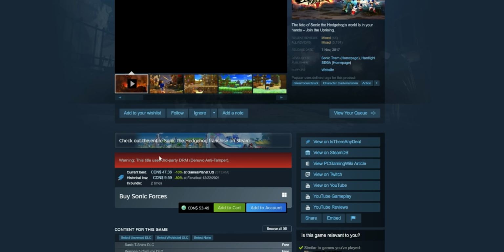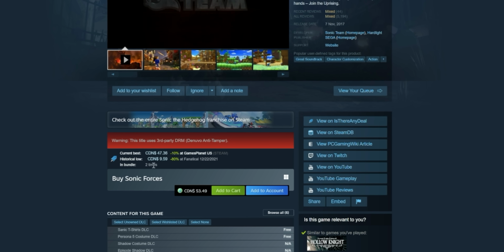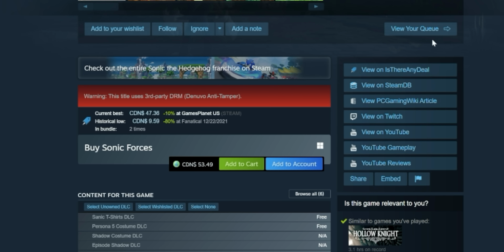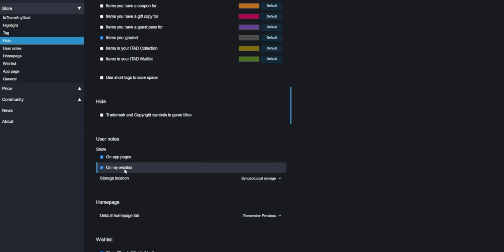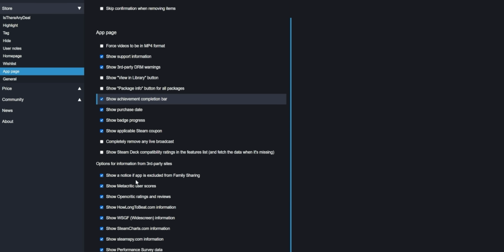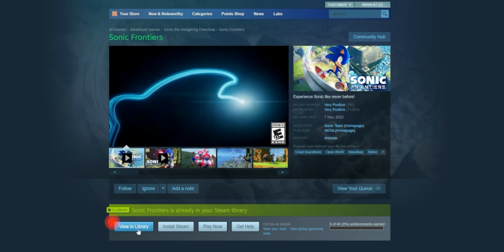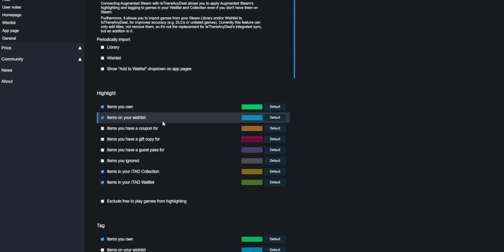It includes current and historical pricing, including from other regions and from third-party stores. It's got high-vis flagging of third-party DRMs like Denuvo. It's got a ton of added customization for the store and the search pages, like removing annoying developer live streams, adding a view in library button, and highlighting owned and wishlisted games. It's got better filtering when browsing, and a bunch of quality of life features for community market users.